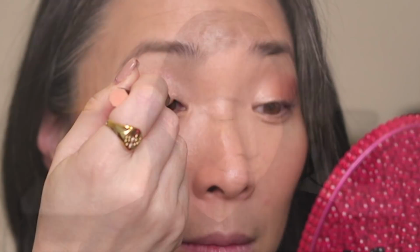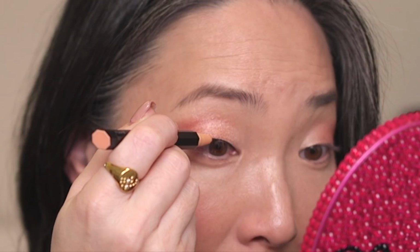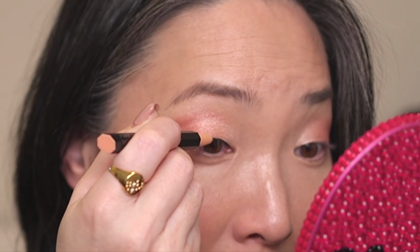And I'm chicken. I don't think I'm gonna do a major wing or anything. I think I'm just gonna line my upper lash line. All right, I'm definitely gonna have to bring in a pencil and tight line, but that's all I'm doing. That was really easy. All right, I'm gonna stop right there.